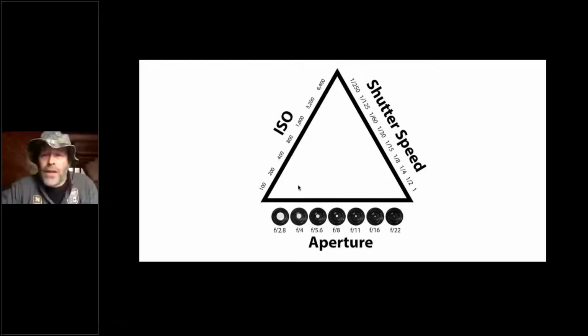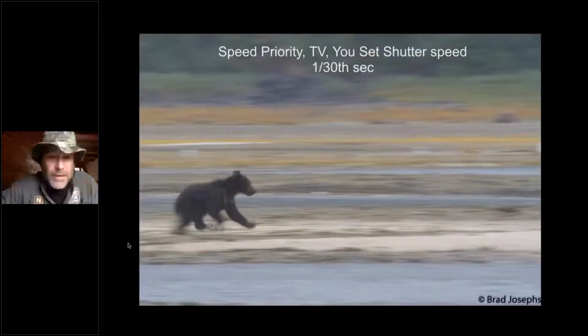And then down here's aperture. I'll talk about that second, but right now shutter speed really is what makes a picture make or break. Is it going to be sharp? Is it going to be blurred from hand holding it? Is the animal going to be blurred when you didn't want it to be? Or do you want to slow the shutter speed down intentionally, such as this, where in speed priority, or TV, my shutter speed is the most important thing for this picture.